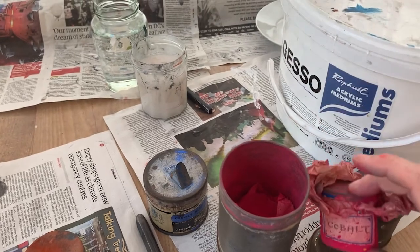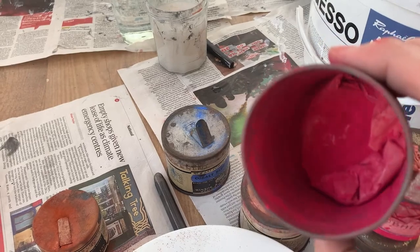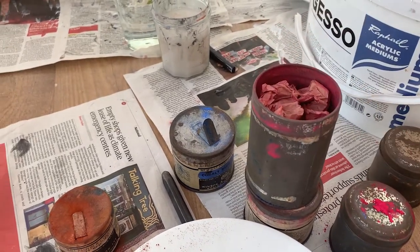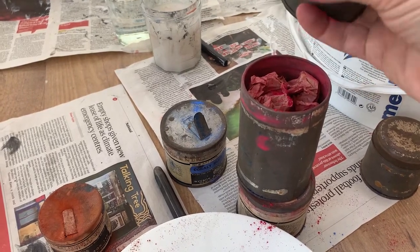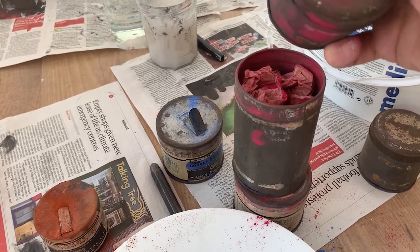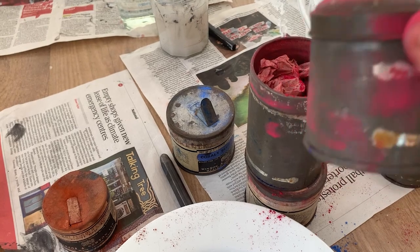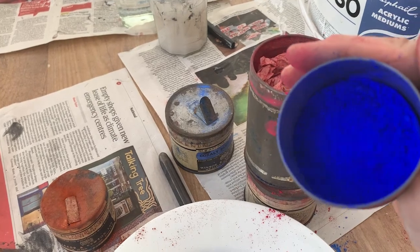It feels a little magical, to be honest, going into these colours. Wow. And on the top of these tins is the word Cadbury's on some of them, so the pigment's just gone into the Cadbury's tins. I don't know if you can read that. And look at this. Wow.